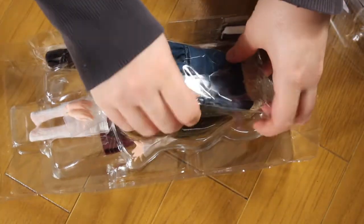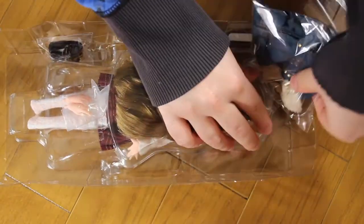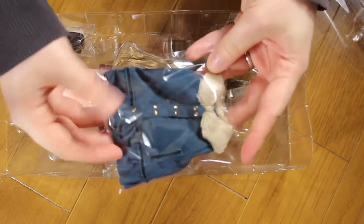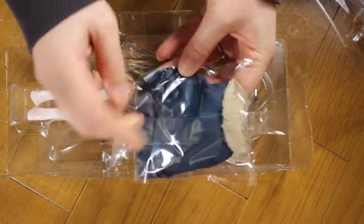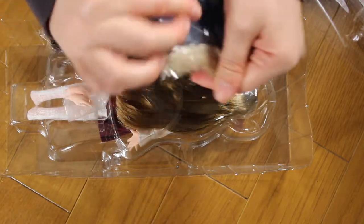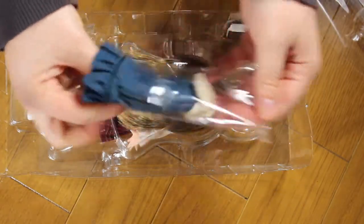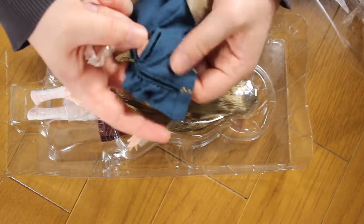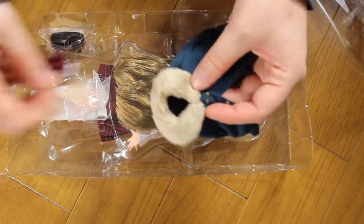Then she has a coat. So her coat is blue, and it has some design on it. Wow, so much tape everywhere. So here is the coat. Basically it doesn't have sleeves, but it has holes for the hands and a little collar, the same fluffy.